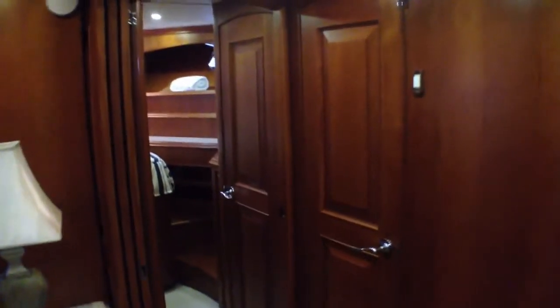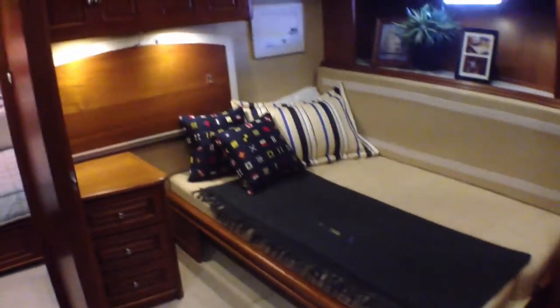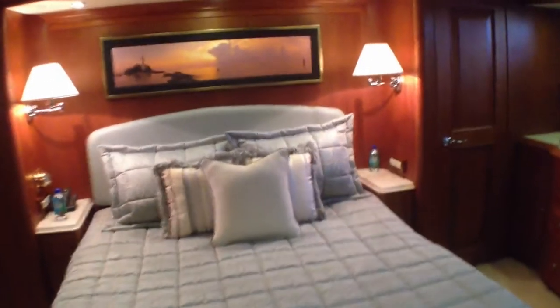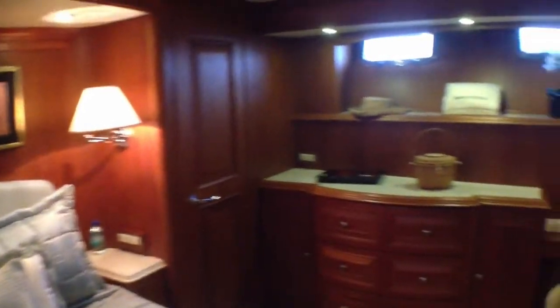This teak and holly floor is here that was installed by the owner after the boat was launched. It was installed a couple of years ago. But you can see it's really quite a nice room. That's actually the desk that's folded up against the wall there. So moving aft is into the master cabin here, and we'll take a look at this in a second.